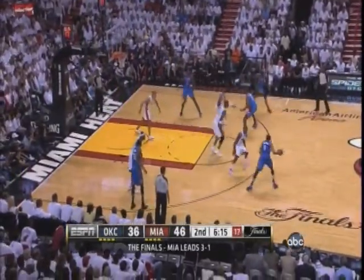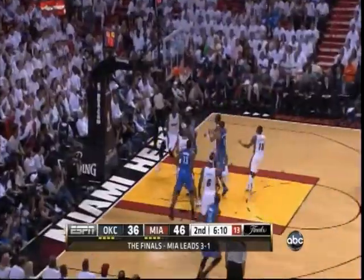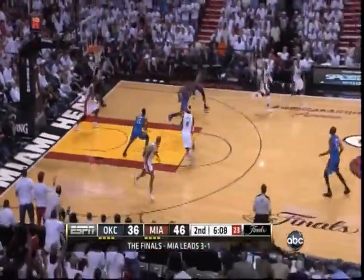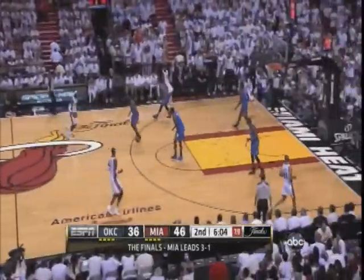He's got 5 assists already here tonight. Harden the drive. Nice feed to Perkins. Perkins blocked by Bosh. Chris Bosh's 2nd rejection of the game.